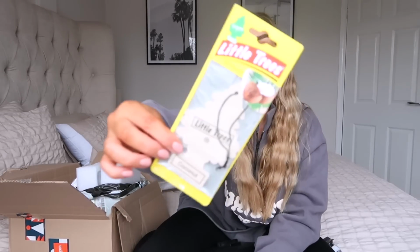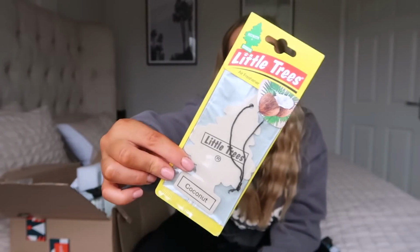It's a Little Trees coconut air freshener. You've probably already seen this brand if you're from the UK. I don't know if they do it overseas, but I feel like this is in every UK petrol station and supermarket. It's a very popular air freshener brand. But never have I seen the coconut scent. I came across it on Amazon and immediately ordered it because I love that kind of scent.